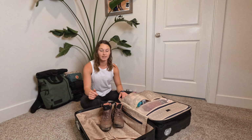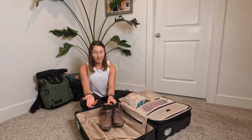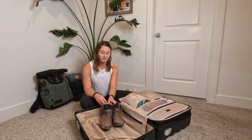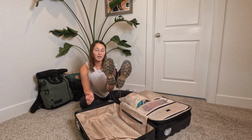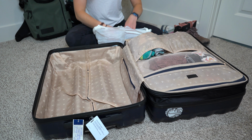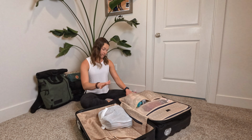Whenever I hike or anything like that, I typically use a low-cut shoe. But I think for Iceland and this scenario, this is going to be perfect for my feet. Also, they're still dirty from Iceland because I have not used these anywhere else. So I'm going to put them in a bag and then put them inside of the suitcase. I think that's a good call.